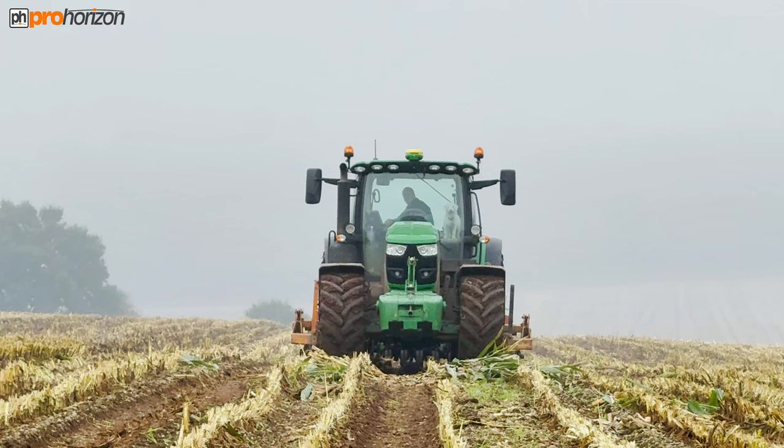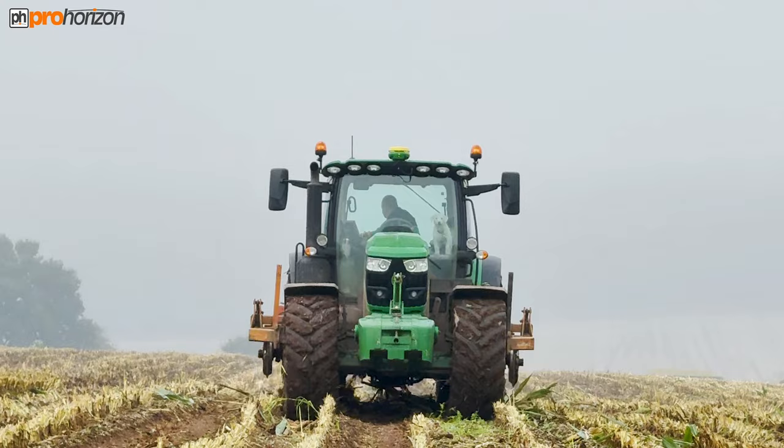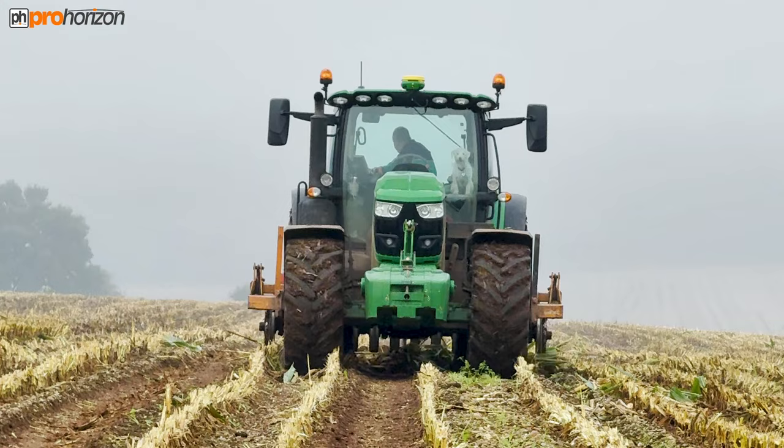And here he is coming along. And the tractor is called Katie Jane, after his daughter and wife. He's just raised her up there to avoid a bit of leg crop. Otherwise, he'd just be dragging it along with the subsoiler.